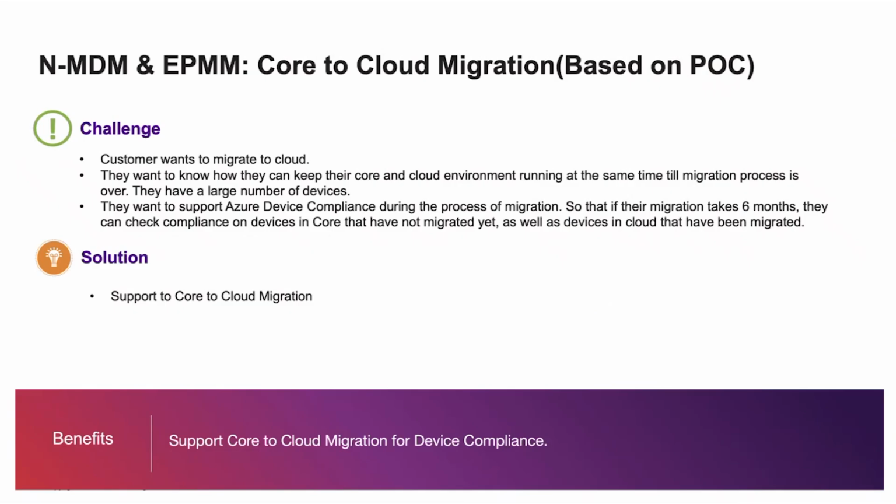Partner conditional access. So we are working with Microsoft on supporting this core to cloud migration with partner conditional access enabled. So here our use case is that the partner compliance should work properly on the EPMM and Neurons for MDM also, once the customers start migrating to Neurons for MDM from their existing EPMM server. So this is going on. I think we have made a lot of good progress, but I don't think this will be part of the Q2 release. At this moment, we are 90% confident on this. So we are keeping a watch on this right now.